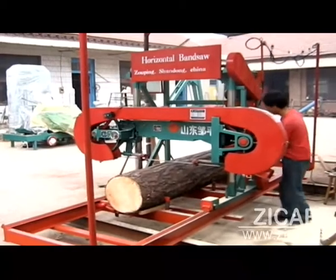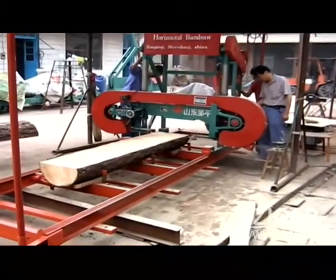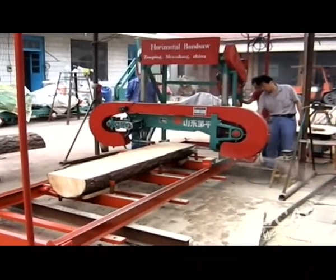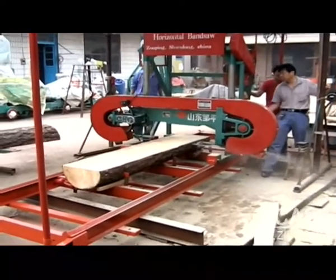Moreover, the length of the sawmill can be customized. This machine can be operated manually or automatically. Either electromotor or diesel engine can be used as the power source.